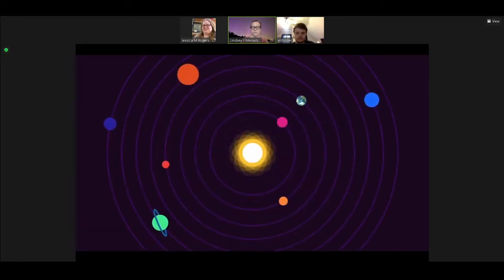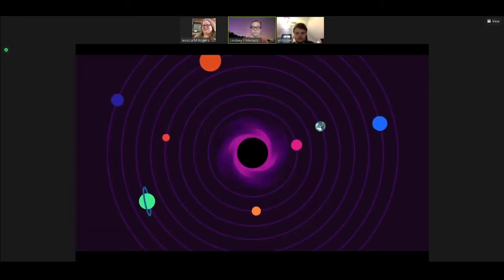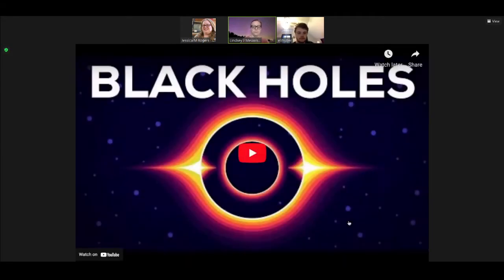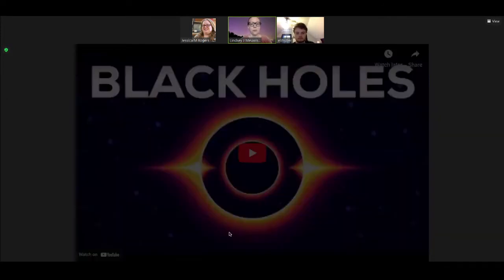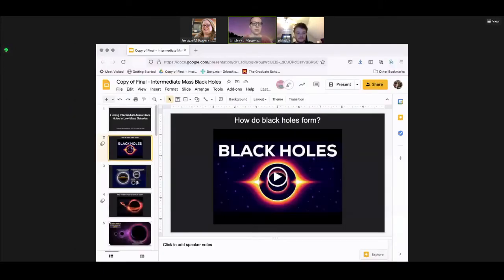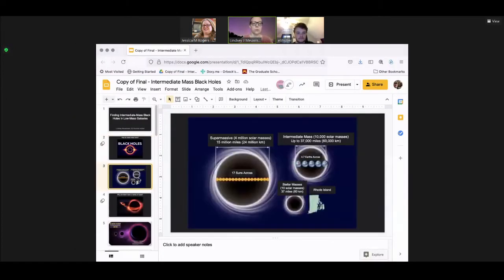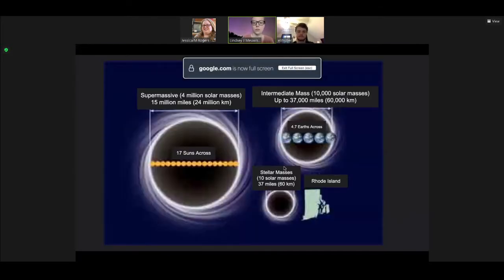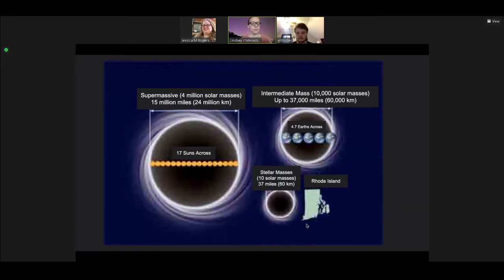If we were to swap the sun for an equally massive black hole, nothing much would change for Earth, except that we would freeze to death, of course. Okay, so that is how stellar mass black holes form. So we're going to start at the bottom of this diagram with the stellar masses.